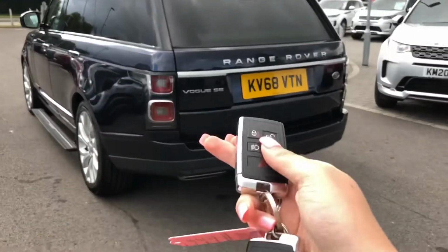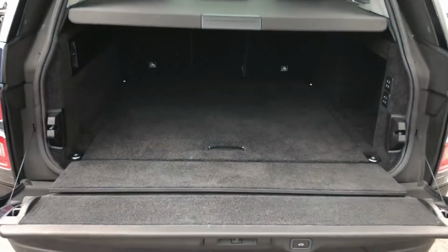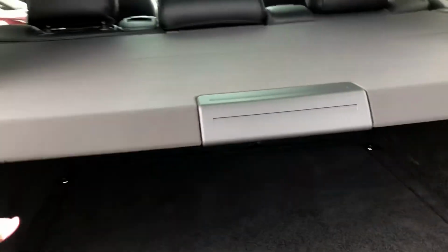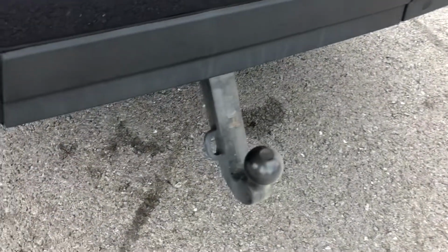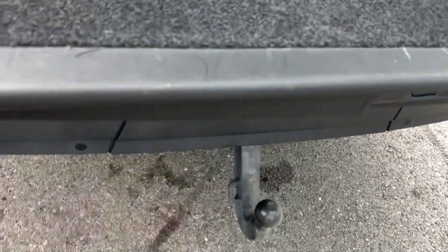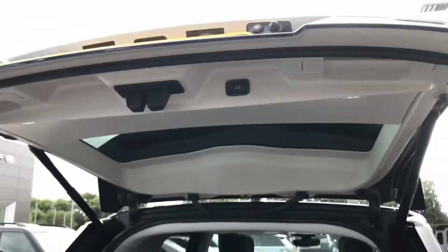Going around to the back of the vehicle, you have a powered tailgate, perfect if you've got your hands full. And as you can see, you do have plenty of space there in the boot, along with a parcel shelf, which can be removed if you need it to be, but that keeps your personal items more secure. An electrically deployable tow bar, which saves time and effort attaching one, and is great for towing things like caravans, boats, and jet skis. And you can close the boot using that button or the one on your key again.